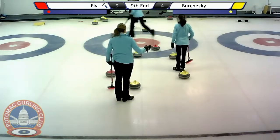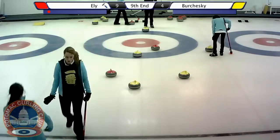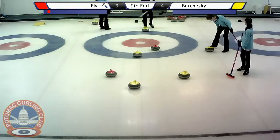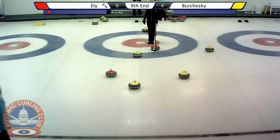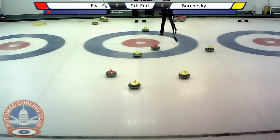Gets around the guard and takes out Red's second shot, leaving Team Ely sitting one with only the hammer left to go. Now, there's not a ton of room, so it is a delicate draw for two. But Emily should be able to make this shot. And that would put Team Ely up a devastating 7 points going into the 10th end.